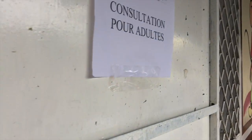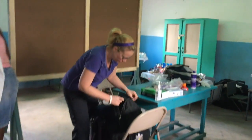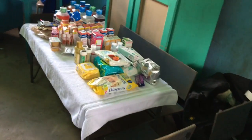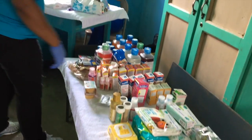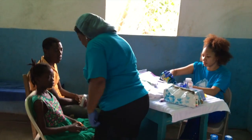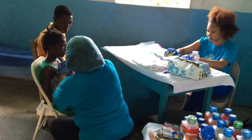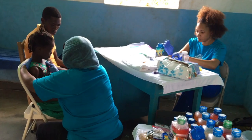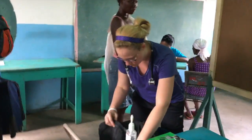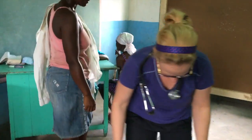So this room says consultation. You have nurses in here, a few people waiting in line. We have a new nurse that just came in. She's setting up right now.